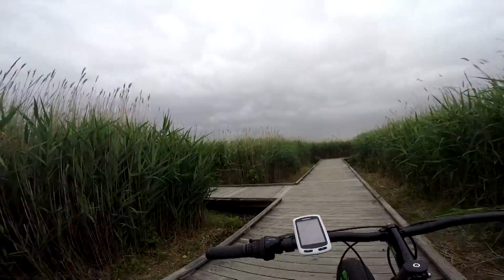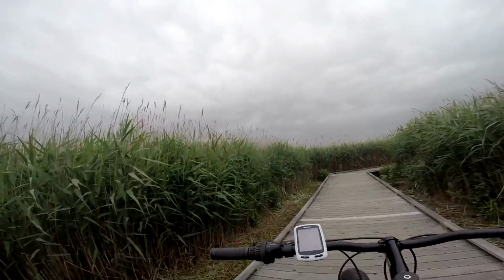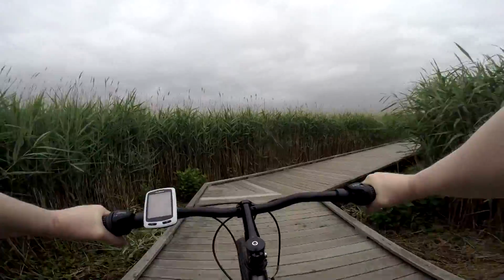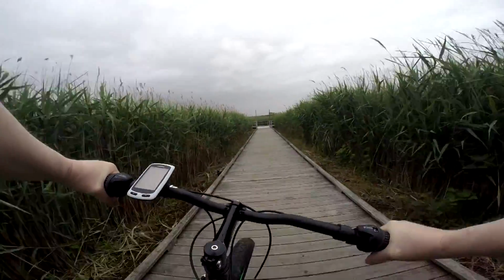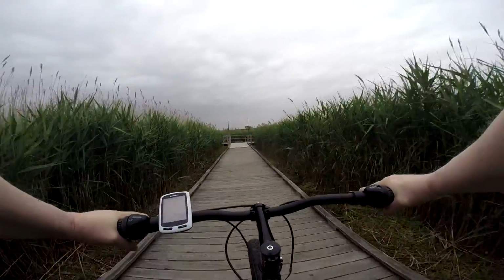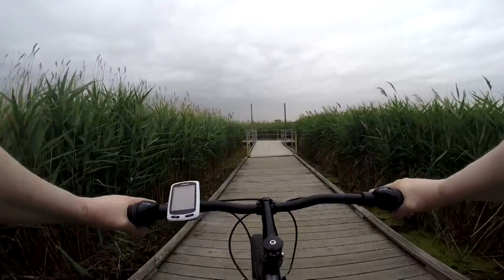Let's see. Another one of these viewing areas. Great for sticking binoculars out. Kind of a half a shed with peepholes in it. I guess you reach the end here. Let's walk.